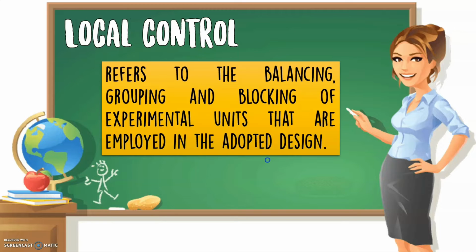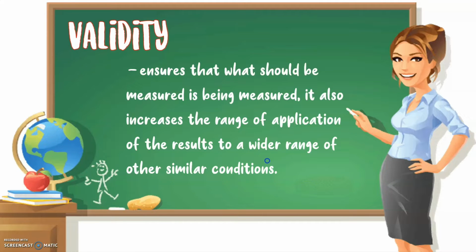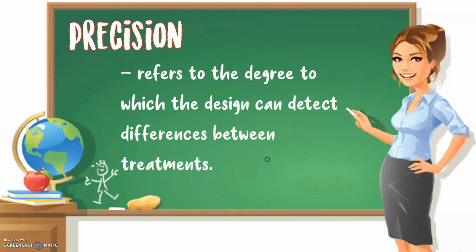Local control. Local control refers to the balancing, grouping, and blocking of experimental units that are employed in the adopted design. Now, let us talk about validity, precision, homogeneity, and blocking. What are the differences among these? Validity ensures what should be measured is being measured. It also increases the range of application of the results to a wider range of other similar conditions. While precision refers to the degree to which the design can detect differences between treatments.